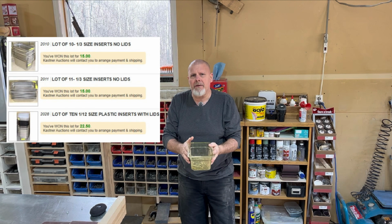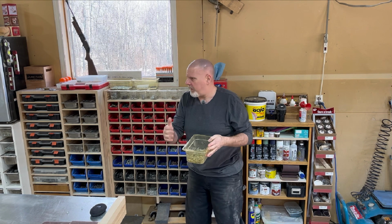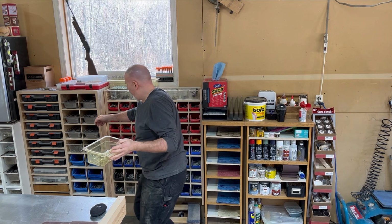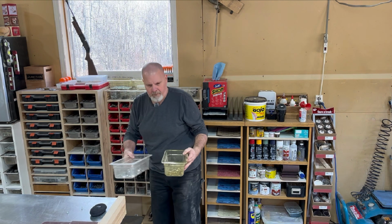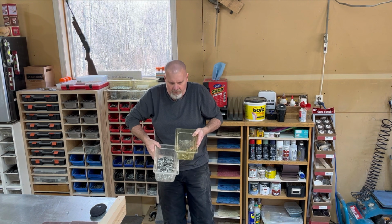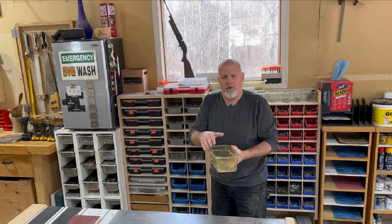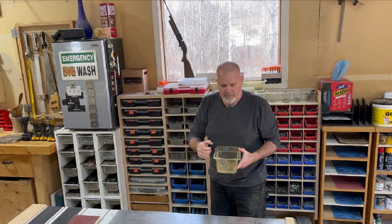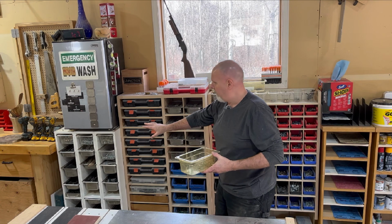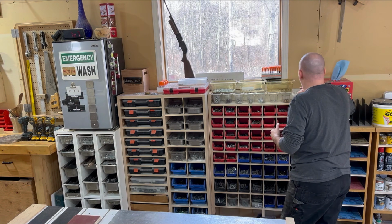There's different sizes, but the larger size, they're all the same width and different length. As an example, here's a different one, a little bit longer, but the same width. The advantage of having the width the same for all the different lengths is they'll all fit in the same slots. There's all kinds of different sizes.